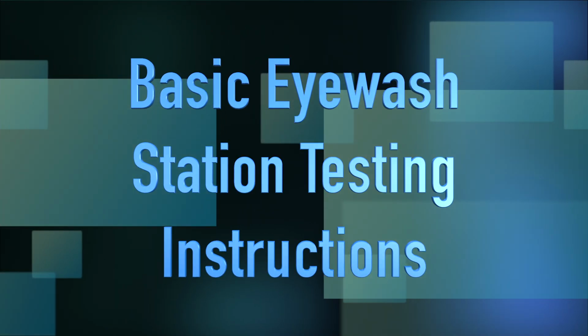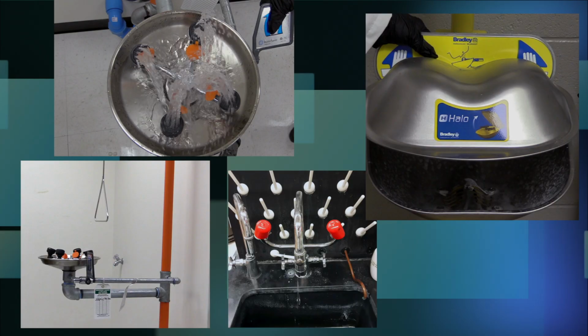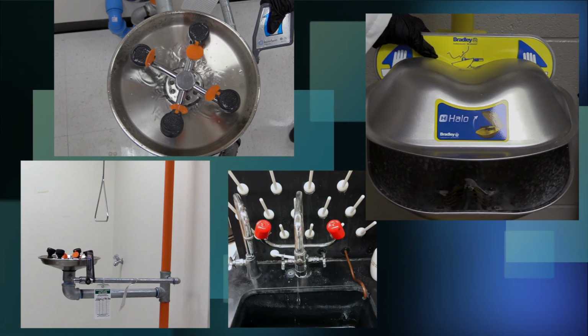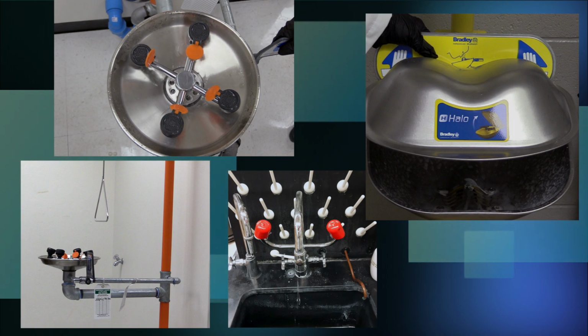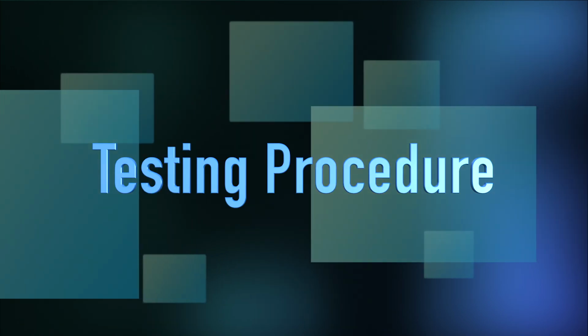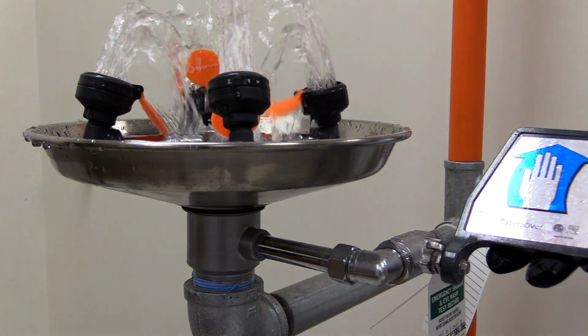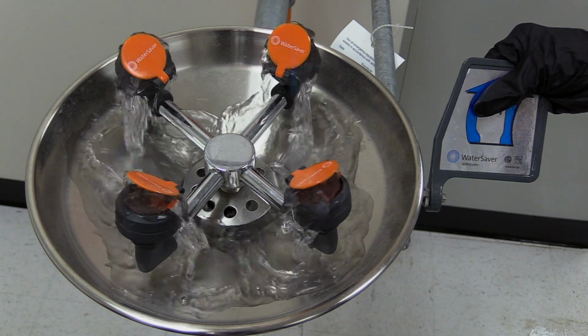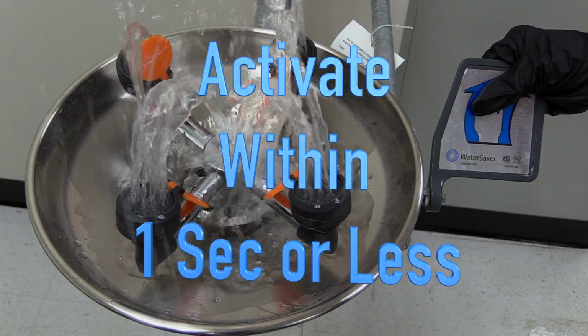Basic eye wash station testing instructions. There are a variety of different eye wash stations. Operational instructions are provided by the manufacturer. Open the valve indicator, which must be easily located and readily accessible to the user. It must be hands-free and be able to activate within 1 second or less.